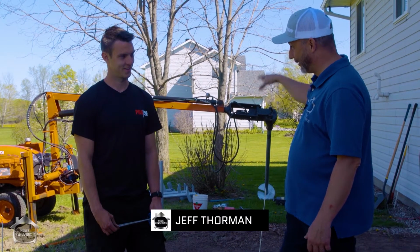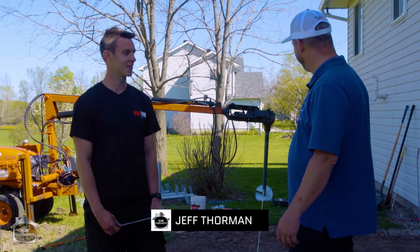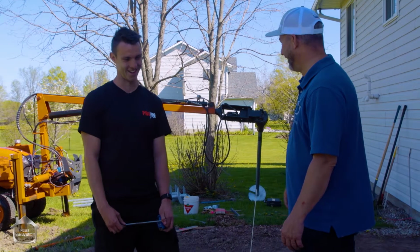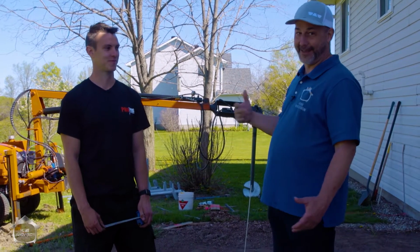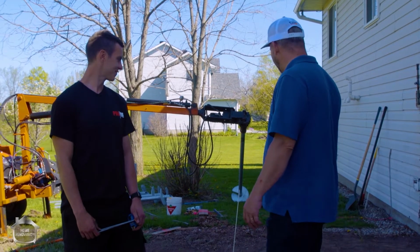So can you do an addition of a house with this product? Yes, sir, you can. So this is going to last a long time. Longer than you and me. Longer than we care about. Longer than the deck. In Canada, whatever you build outside is going to be replaced. Never lasts.